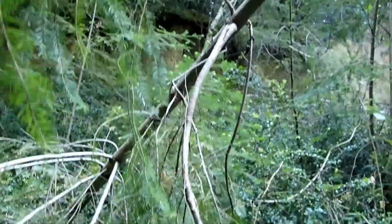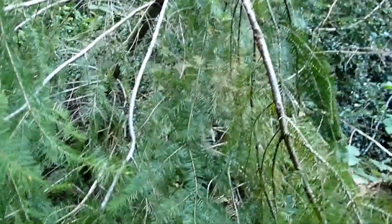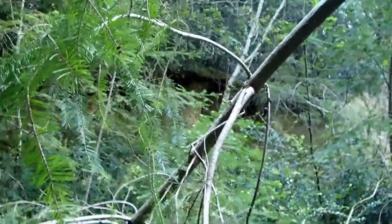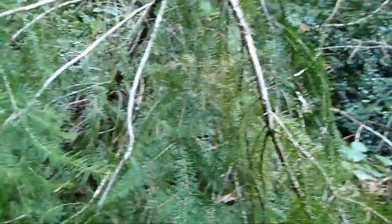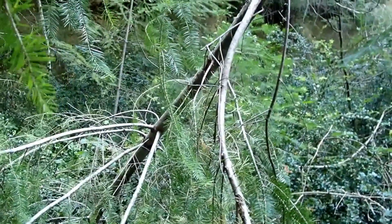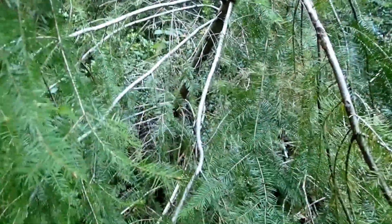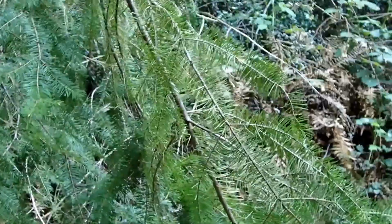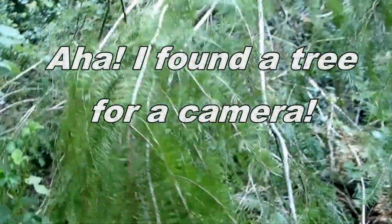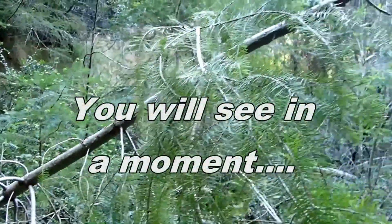This is a large lean on the tree, and if the bear keeps marking on this, which I suspect it will, it may totally knock this tree over, or eventually the trunk may break off down there under the weight of the bear if it just can't flex anymore. Unfortunately, there are no trees nearby that I could set a trail camera on, and I wish I could, because this would be great to get on camera. But I see no trees to put a camera on near this.